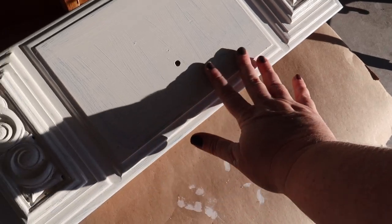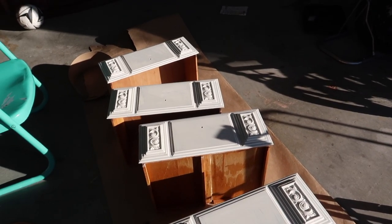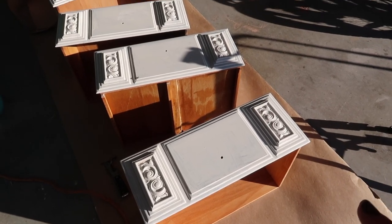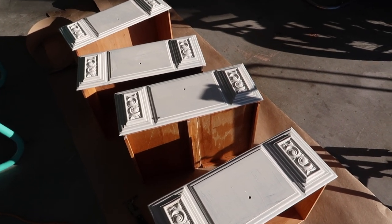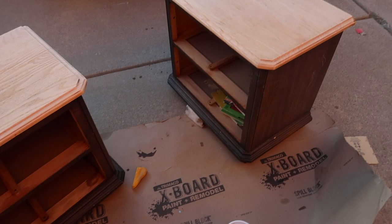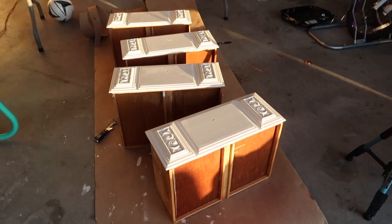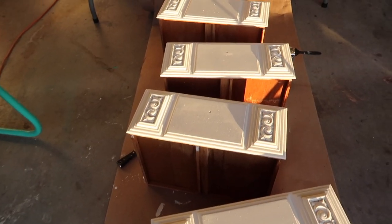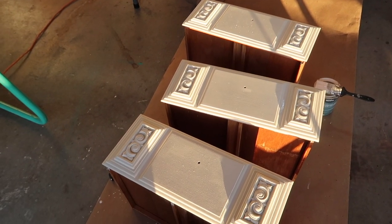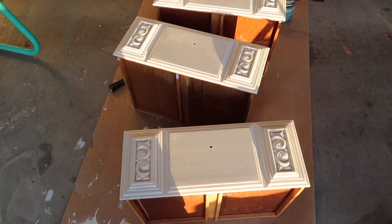This is actually already dry. It dries super fast. We're definitely going to need 2 coats, but we're going to really let that cure for probably about an hour. Here's a quick update. Look how beautiful. That's going to stain up real nice. And I was actually able to get about 2.5 coats. The 3rd coat was very light. So those are drying and looking great. We're almost done.